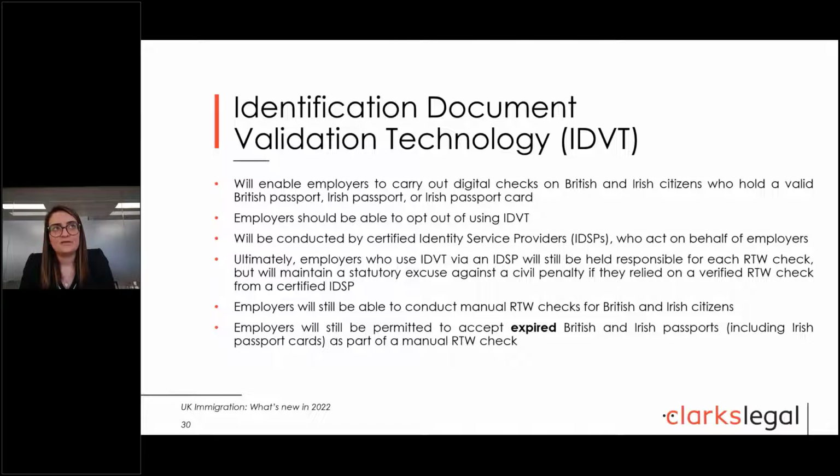Obviously, there are implications with this. Who is ultimately responsible for carrying out the check if you're using a third party? Well, the Home Office has said that ultimately, as the employer, you are responsible for the right to work check. But if you carry out a check on a British or Irish national via a certified provider, you will maintain a statutory excuse against a civil penalty. You'll still be able to conduct manual checks on British and Irish citizens, and this includes accepting expired passports as currently allowed.